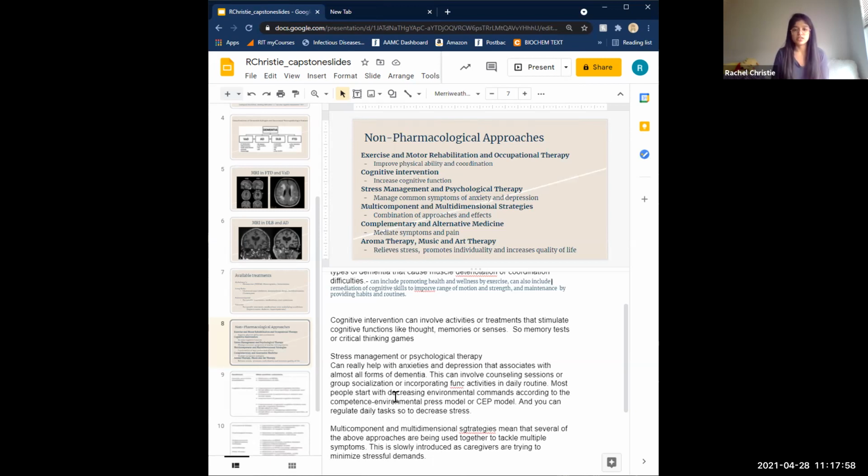And multi-component and multi-dimensional strategies refer to a combination of a lot of these approaches. This is slowly introduced to patients because a main goal of treatment for dementia patients is to lessen the stress and environmental demands or any sort of thing like that. So slowly a patient will be introduced to several of these approaches, and that can help target symptoms like depression or the cognitive function or the physical ability realm of symptoms.